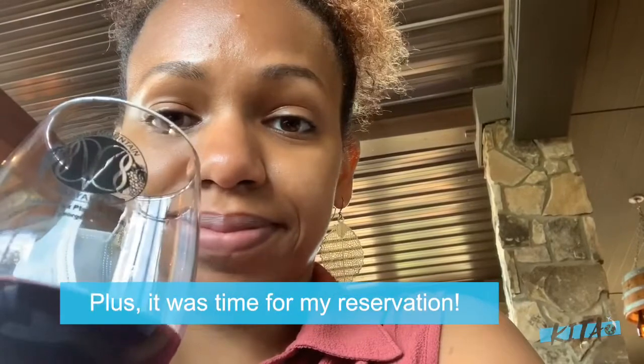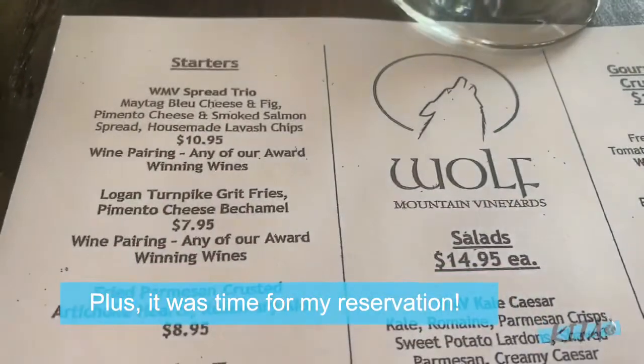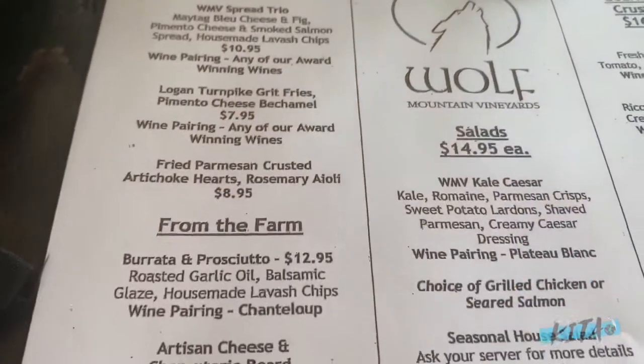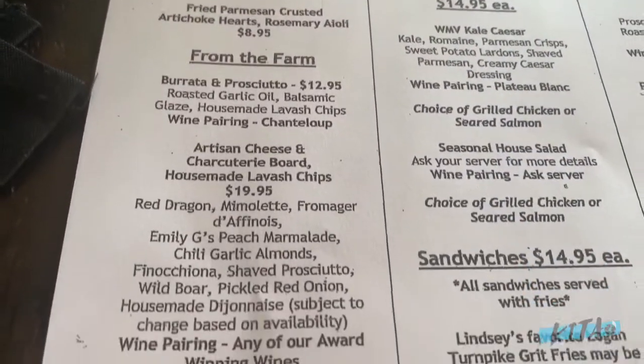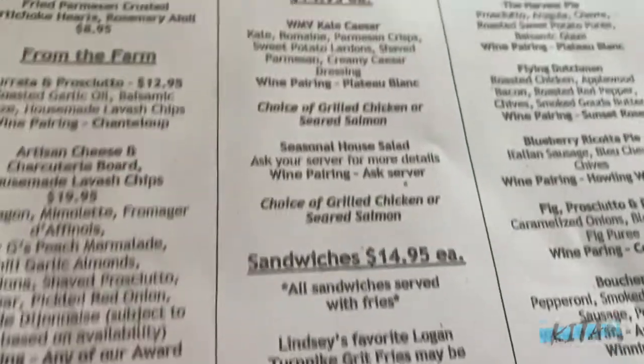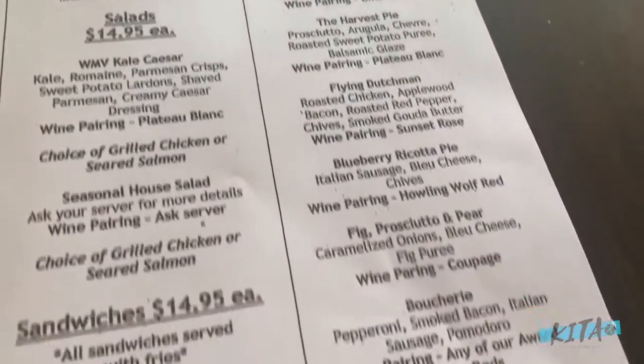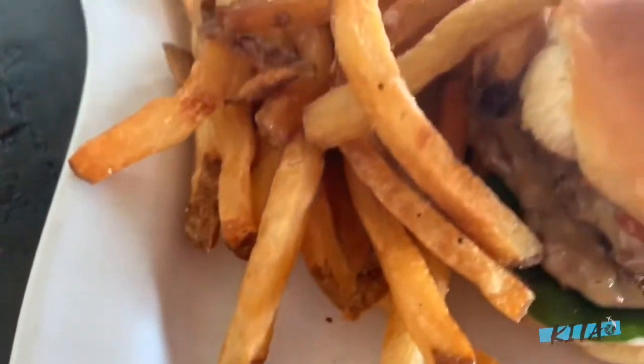As I mentioned at the beginning, there would be 6 wines that I would taste. I ended up not tasting the 6th one because it was a dessert wine. I don't like sweet wines, and I did not want to be tipsy driving home. So off to lunch, where I ended up ordering the W&V duck burger, and it was reasonably priced, just like everything else on the menu. And the duck burger was delicious, and it looks delicious, and duck is something that I can't find in the U.S. as frequently, so that's why I had to order it, and I was quite pleased.